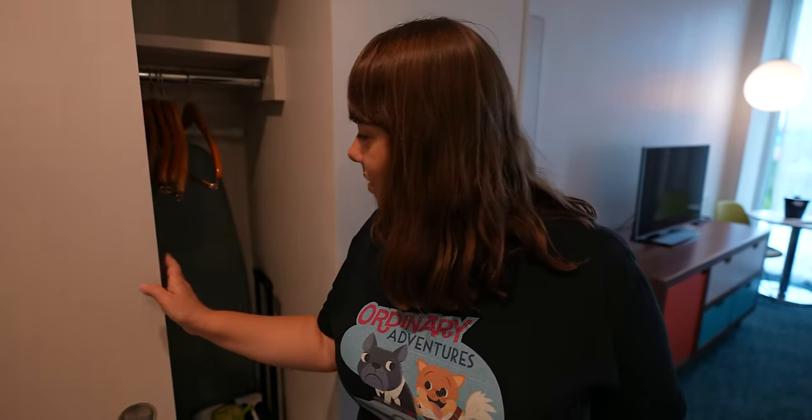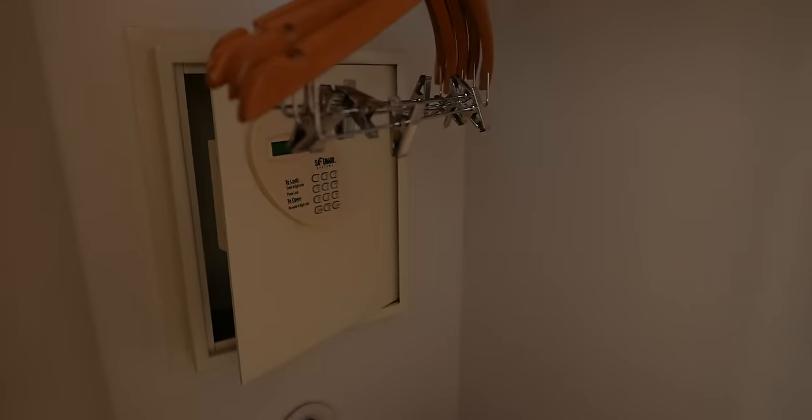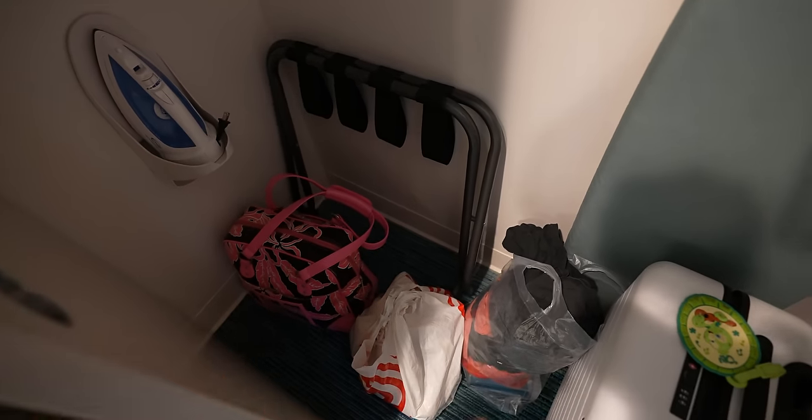Sure. You have this little closet. It's got 10 hangers, an ironing board. There's a safe all the way back there. Ooh, there's even an iron. Oh, yeah. I can finally iron our shirts. Oh, they have your bags in here for some reason. Oh, there's a Target bag in there?